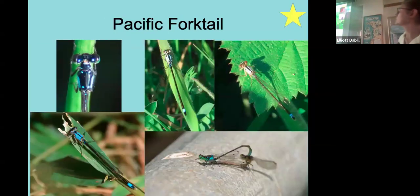Oh, and the reason I have the star here is they are the most common just about everywhere you go, and especially here at the marsh. They're at the ditch in the parking lot. They're all over the marsh. And they are the first one to come up and one of the last ones to leave. So they're here as close to year-round as you can get.